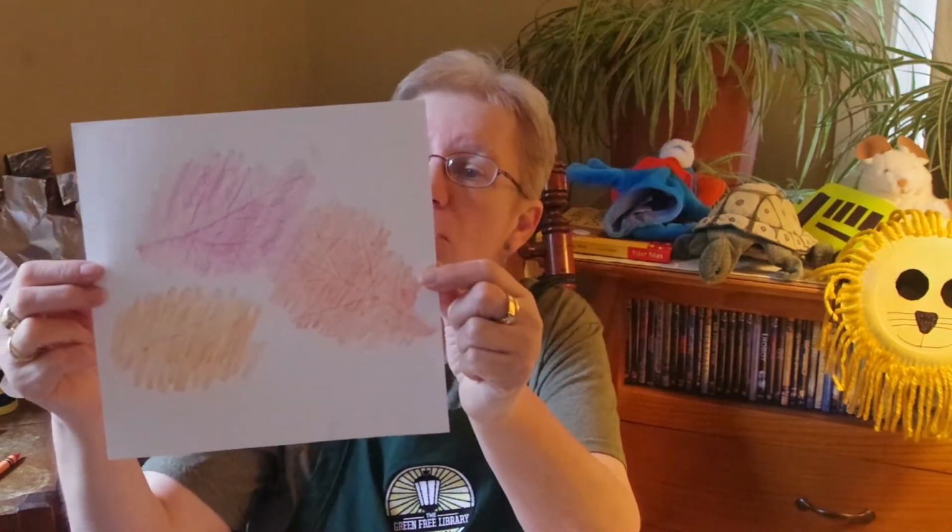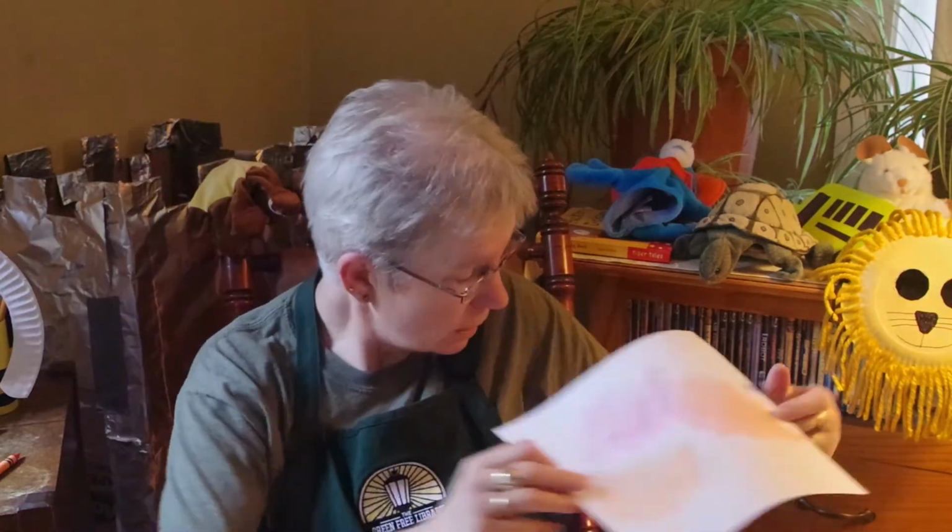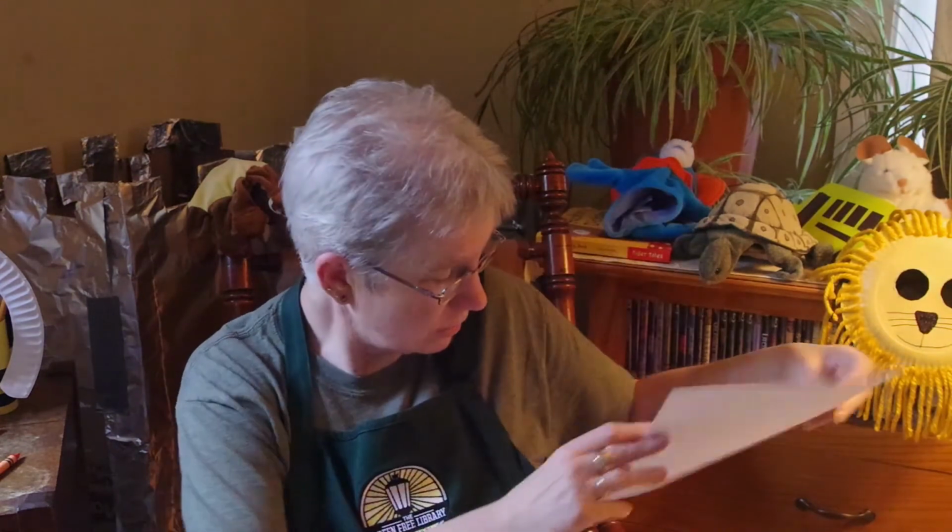So they can make some nice fall decorations for your house. You could put it on your refrigerator or maybe in your window. You could even cut out the shapes that you made if you wanted to. So there we have our leaf rubbings.